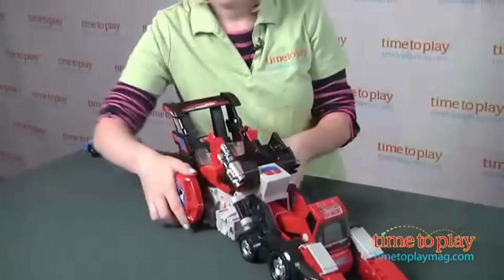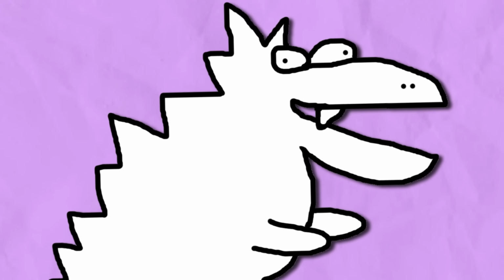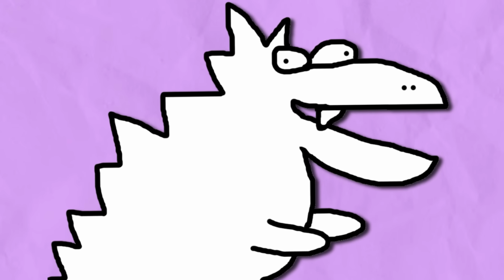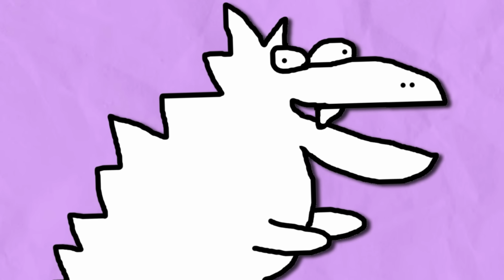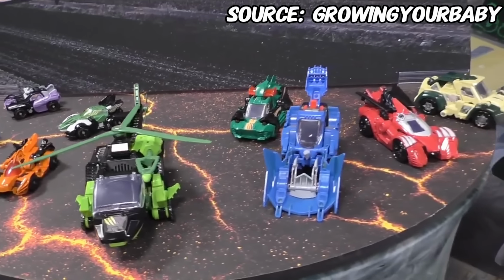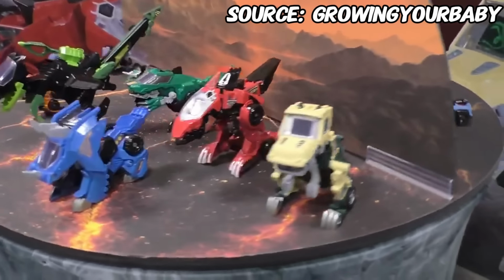VTech Switch and Go. Okay, so I just want to say this toy line would not have made the list if so many people did not comment about it. This was maybe the most requested toy line from the comments of the last video. Me personally, given my age, I never played with these Switch and Go toys, which are transforming toys made by VTech that go from dinosaur to vehicle.